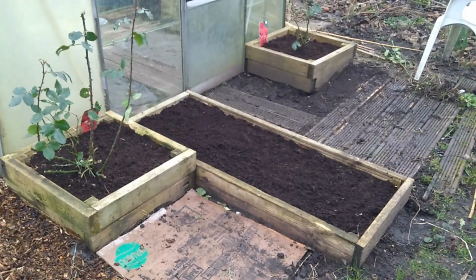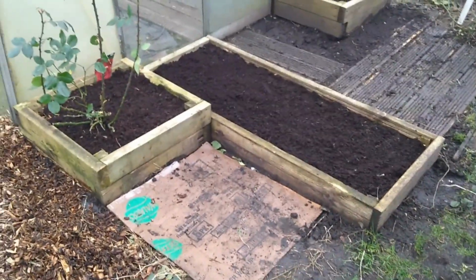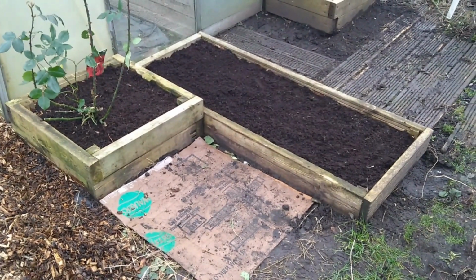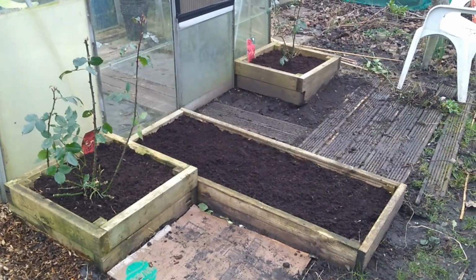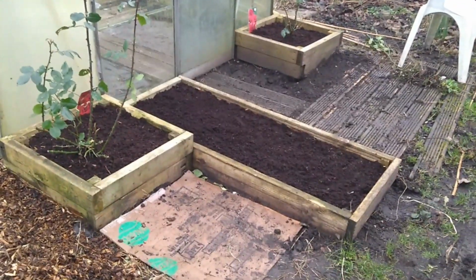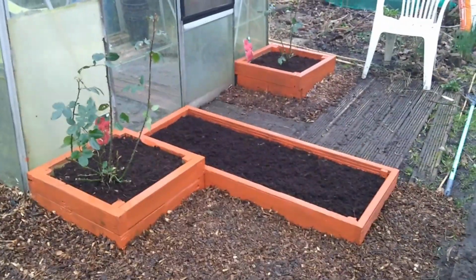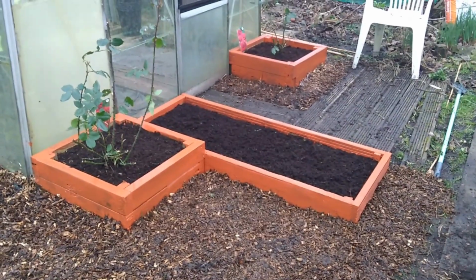Now while we've got a bit of time and it's dry today, I think I'm going to give the lady farmer a bit of a treat on her roses and flower area in front of the greenhouse. So yeah, let's get cracking. There we go. It's a bit tidier and a bit nicer, isn't it, for the good lady farmer.